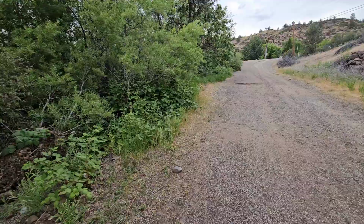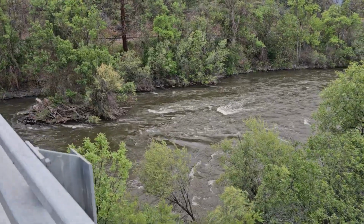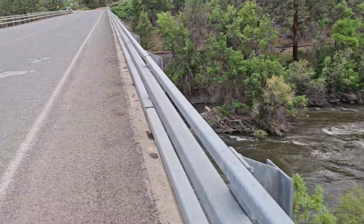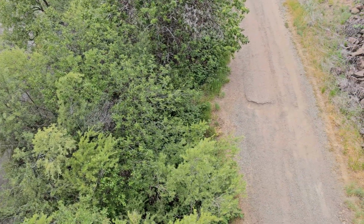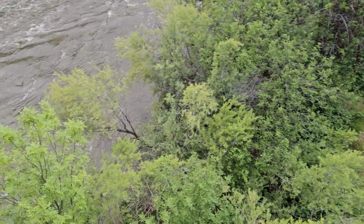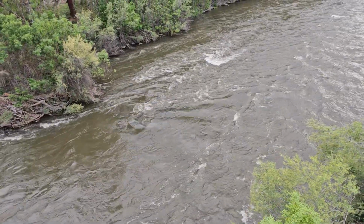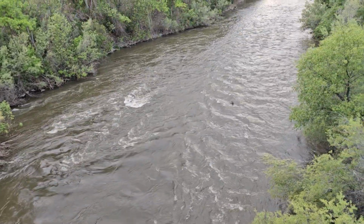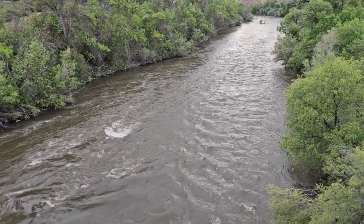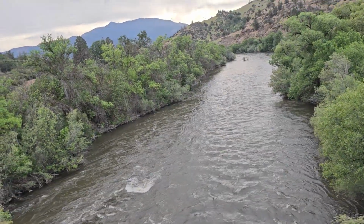Anyways, I'm on up this road and I'm making my way to the bridge. So I'm walking in on top of the bridge. That is the road that I was down on. Lots of birds flying. What it's looking like down the Klamath River.